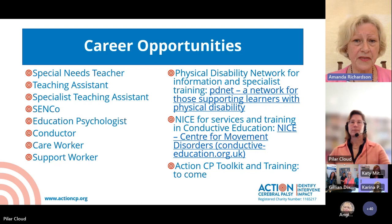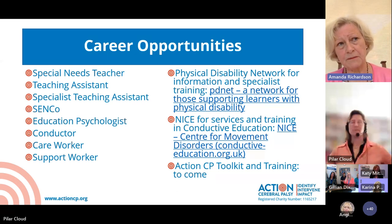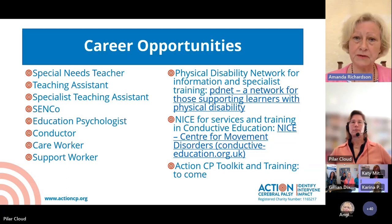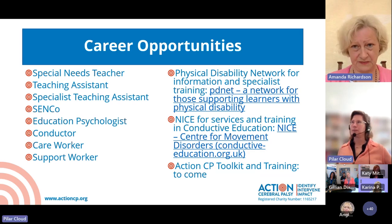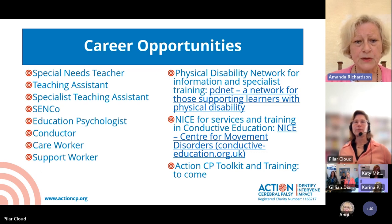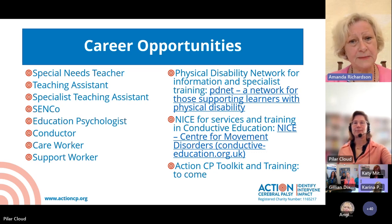If you want to go further and become more specialist in your training, there are routes to becoming specialist teachers for children with physical disability. And again, I should mention that if you have that as a local service, do use that resource even before the child has an EHCP or has any form of diagnosis. You can always approach your local team for advice and support there. So we know that you can train or do extra courses in physical disability, and the best place to look for that information is on the PD network site.